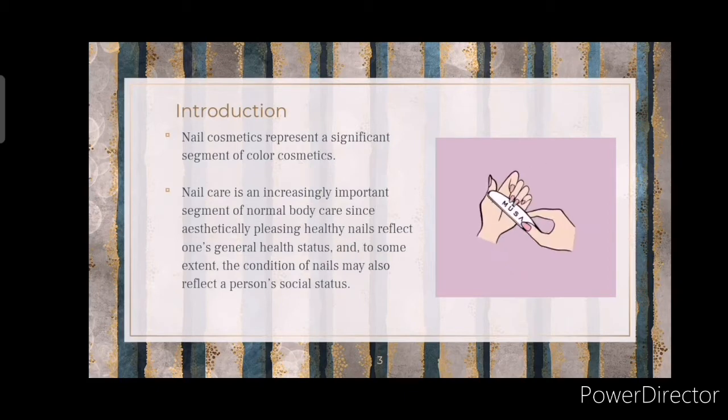Nail care is an increasingly important segment of normal body care since aesthetically pleasing healthy nails reflect one's general health status, and to some extent, the condition of nails may also reflect a person's social status. This means that our nail also reflects our personality, for it shows how well we take care of our nails.